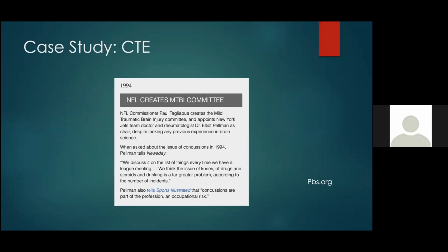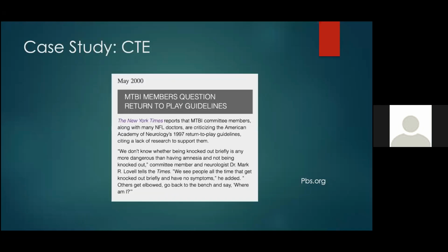So this is 1994. The NFL commissioner who created the committee appointed one of the team doctors for the Jets to lead it. And everyone at the time was saying, well, concussions are a risk. We don't really know how many it takes to affect someone or why some people are affected more than others. Eventually, over the next 10 years or so, this became a bigger and bigger issue, with the NFL still saying the same thing: we see people all the time that get knocked down briefly and have no symptoms, no long-term sequelae.